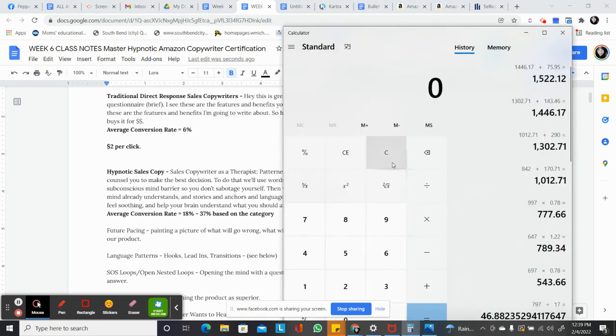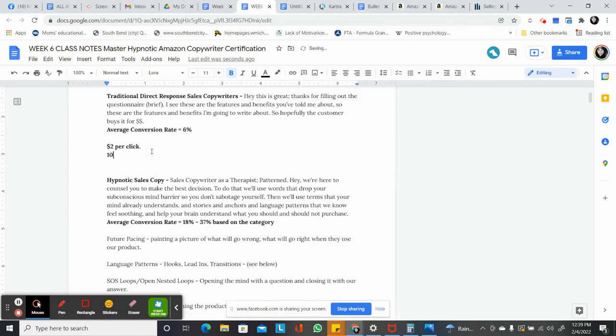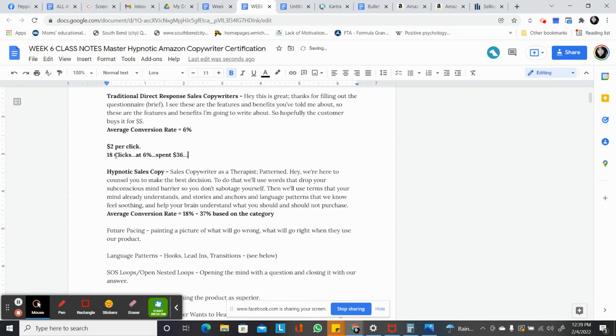Hold on for a second. Yeah, it's about 18 sales. You need 18 sales to make back what you spent on advertising, right? So that's $36. After you've gotten 18 clicks at 6%, you spent $36, and then you have your profit margin, right? Let's say it's on a $45 product.